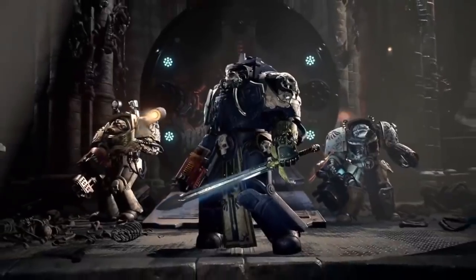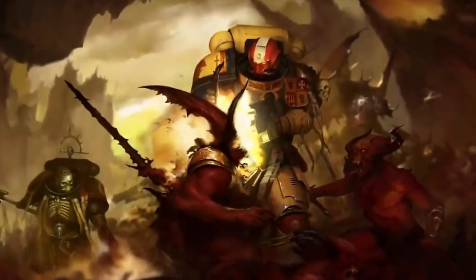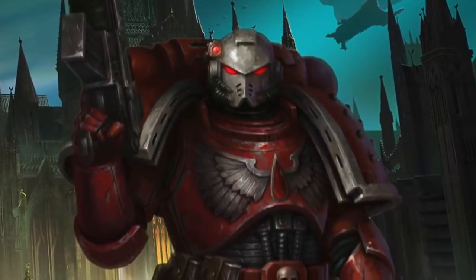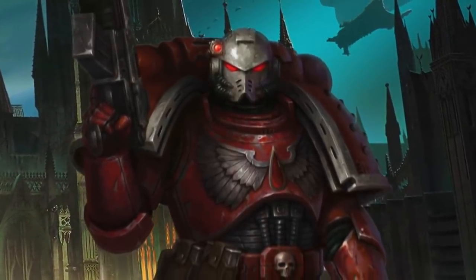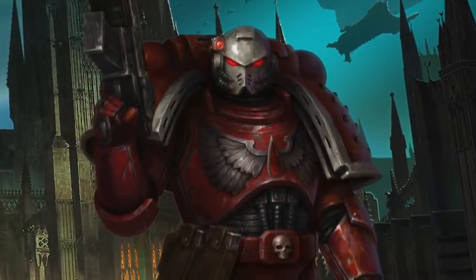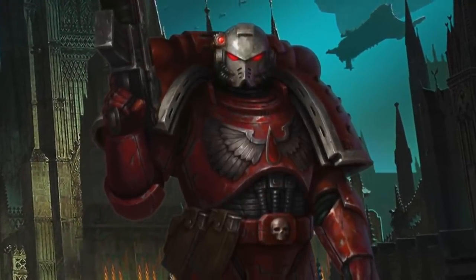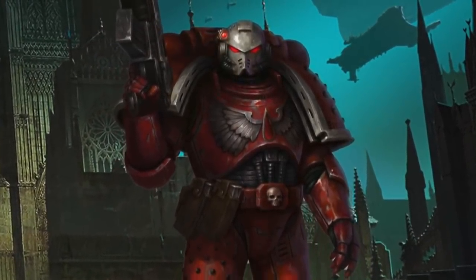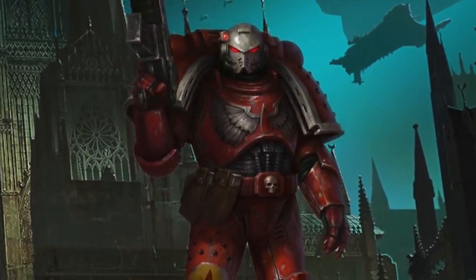So the Heavy Intercessor Squad could be anywhere between 4 to 9 Heavy Intercessors with 1 Sergeant. So nothing new there. They are 7 power. Movement is only 5 inches because obviously they've got heavier armor. Weapon skill 3, BS 3, strength 4, toughness 5, wounds 3. 2 attacks, with 3 for the Sergeant, leadership 7, again 8 for the Sergeant, and a 3-up save. So I really like this stat line. It's pretty standard except for the toughness, which increases to 5 because they do look pretty beefy.